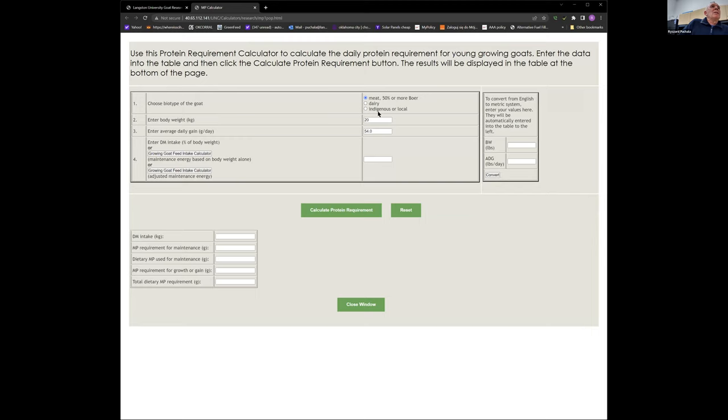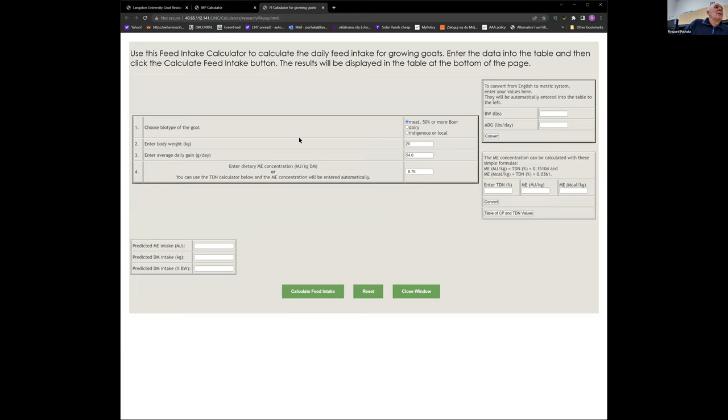So our biotype is meat goat, right? It's 20 kilo, with 54 grams of growth. And with that, we have feed in the calculator. So based on maintenance energy only, this will predict the feed intake. So let's see, that will predict that the animal will consume 0.64 gram of dry matter and 319% of body weight.